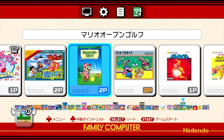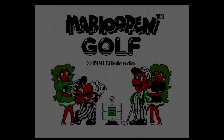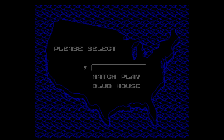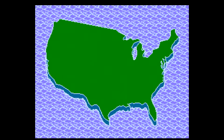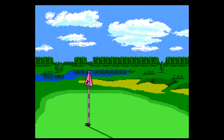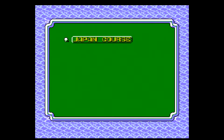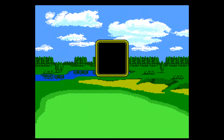Alright, let's check out another Japanese-specific title, Mario Golf. As I mentioned previously... Oh man, check that out! Both Luigi and Mario get a hot princess? That's fantastic. Yeah, I have a feeling that this game is just going to be somewhat terrible.